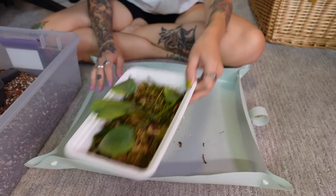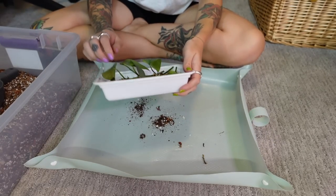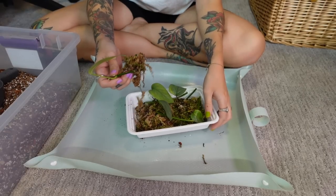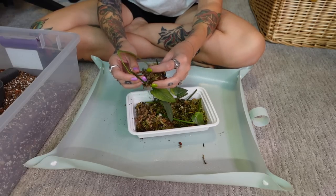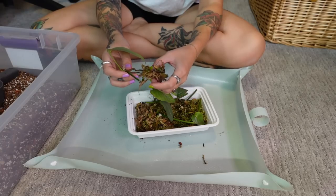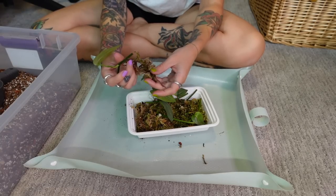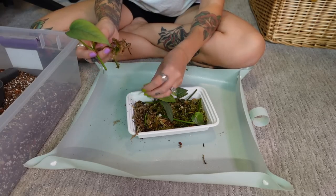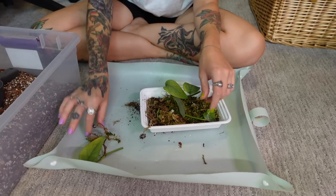Okay, and then the second thing that I wanted to pot up are my Epipremnum no ID cuttings. This plant was really trying to croak on me a while ago, so I cut it up. Some are wet sticks and some have a leaf, and I put them into this sphagnum to root so that I could salvage some of them. And I think that they have rooted long enough, so I'm just gonna pull them all out and see which ones are ready to be potted up.